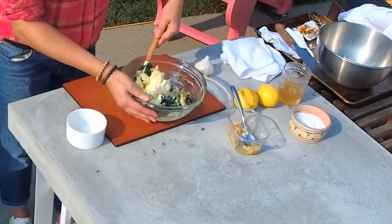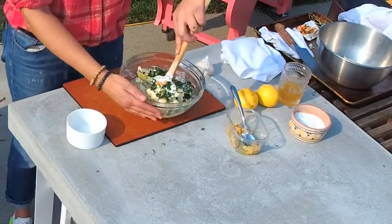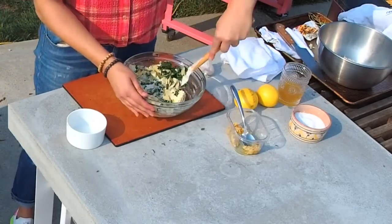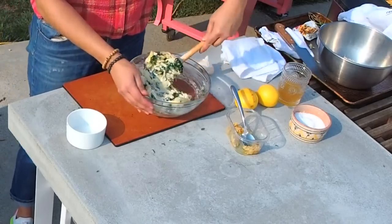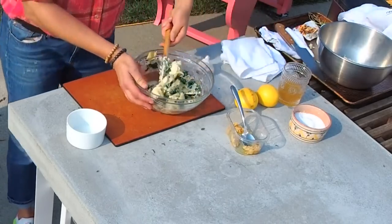Okay, so let's move this up. Oh my gosh, see, I love that this dip's gonna have so much more color and depth to it. And like I said, I'm not trying to pretend like this is health food by any means, but man, that's a lot of spinach in here. So if you're trying to get some veggies on a game day, make this.